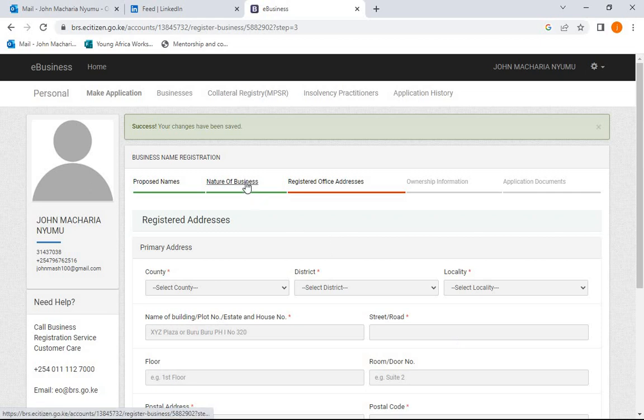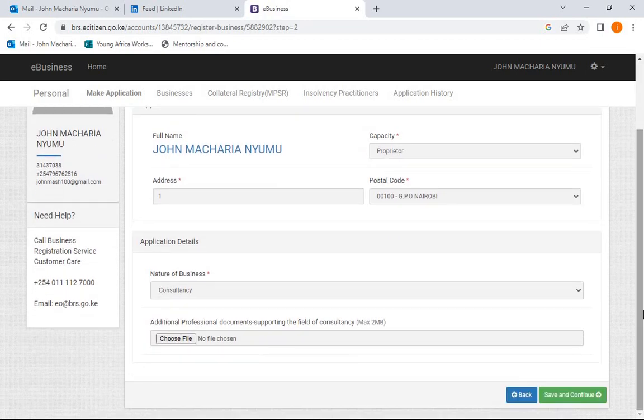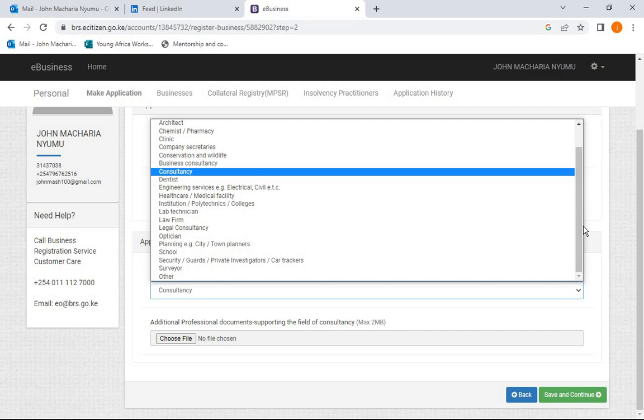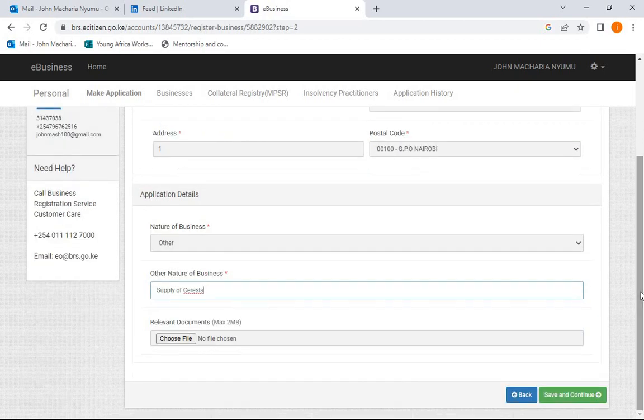We just look at one point here at the nature of business. If maybe you find the kind of business you want to register does not fit in all these categories mentioned here, maybe for example someone wants to register a services business, and when you look at this category you don't find it fits, you can also select other. Then at the other nature of business, maybe you can say supply of services. So all business will be represented at this level. Then if you have a relevant document, you can attach. If there is no relevant document supporting that business, you just click on save and continue.